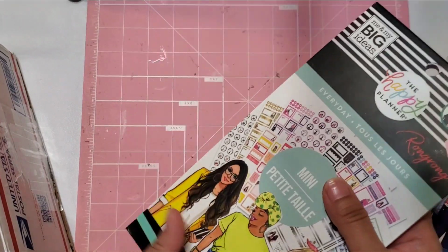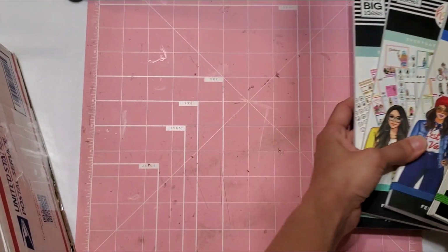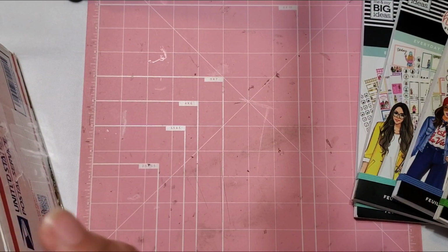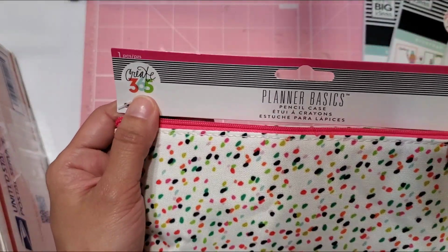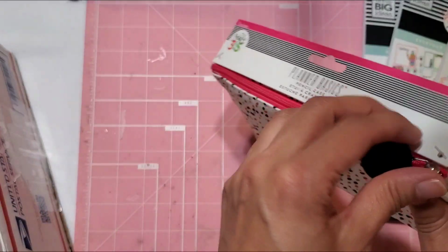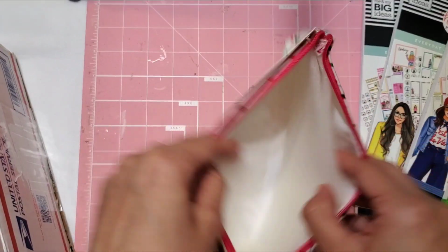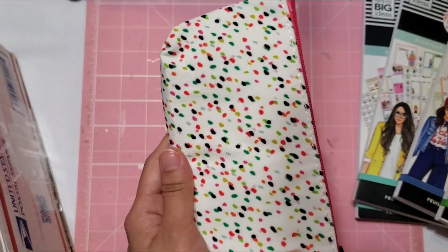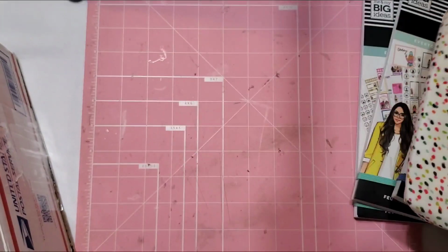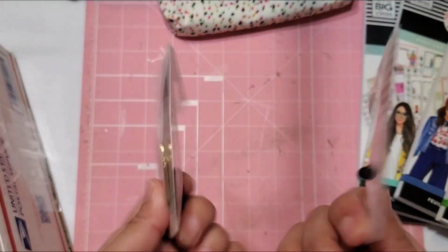Thank you. And then here's another everyday one. Yay, I love those. And then let's see, she also sent this super cute little planner pouch. It is by Create 365 and it is so pretty. I love the size, how small it is. It has white lining on the inside and it's really, really cute. This one's actually probably good for like makeup brushes and that sort of thing. So I love that.